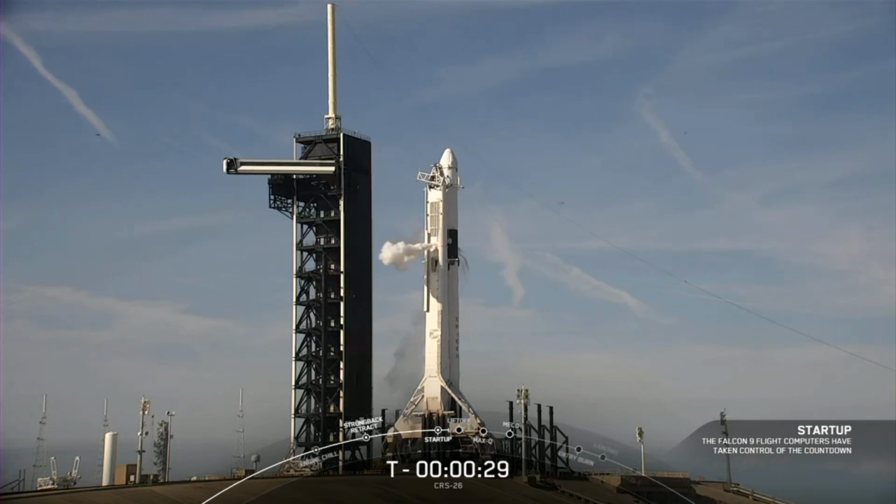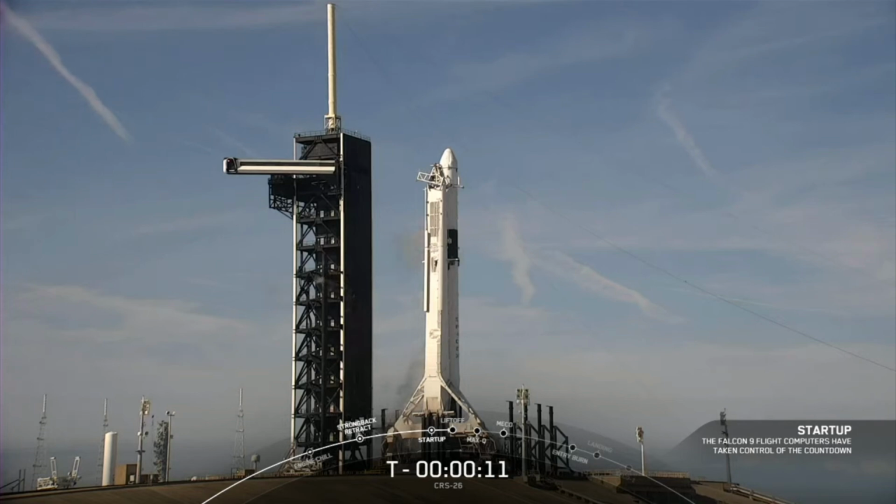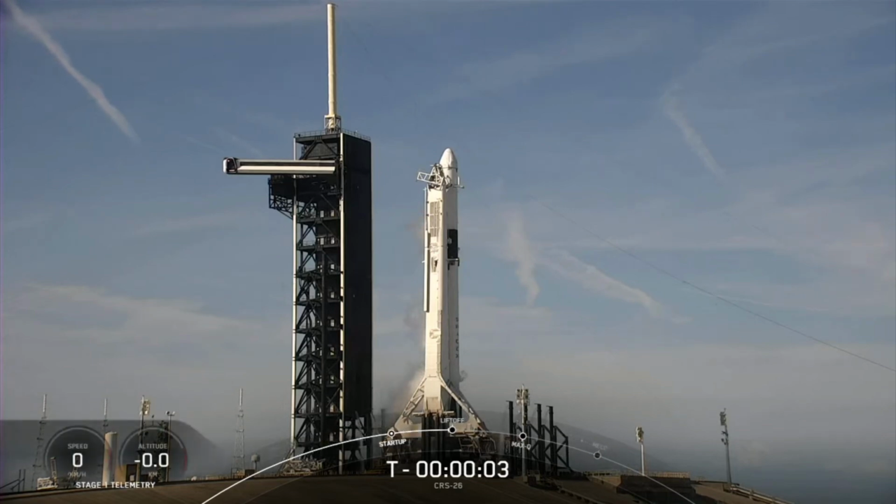T-minus 30 seconds. At launch, the International Space Station will be 260 miles in altitude, flying south of Nuremberg, Germany. Stage 1, pressing for flight. 15 seconds. All right, here we go. T-minus 10, 9, 8, 7, 6, 5, 4, 3, 2, 1.